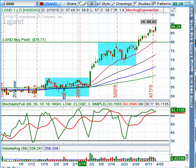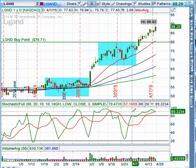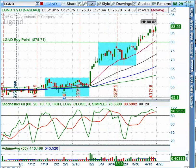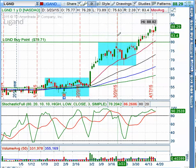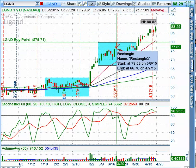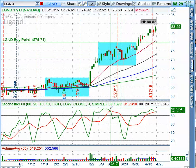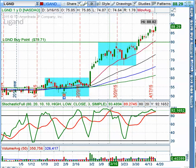So here it's overbought, overbought, and once again we're overbought. That's a heads up to let you know to either tighten your stops or sell your position when you see a reversal like this, where the full Stoch crosses its average going down.